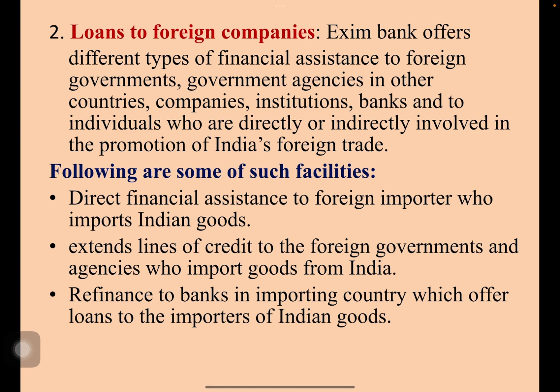Loans to foreign companies. Exim Bank offers different types of financial assistance to foreign governments, government agencies in other countries, companies, institutions, banks, and also to individuals who are directly or indirectly involved in promotion of India's foreign trade. So, what are the facilities it gives? First one, direct financial assistance to foreign importers who import Indian goods. It extends lines of credit to foreign governments and agencies who import goods from India. Refinance to banks in importing countries which offer loans to the importers of Indian goods.